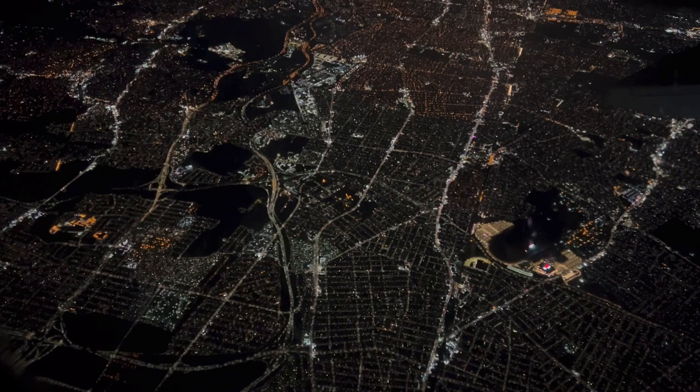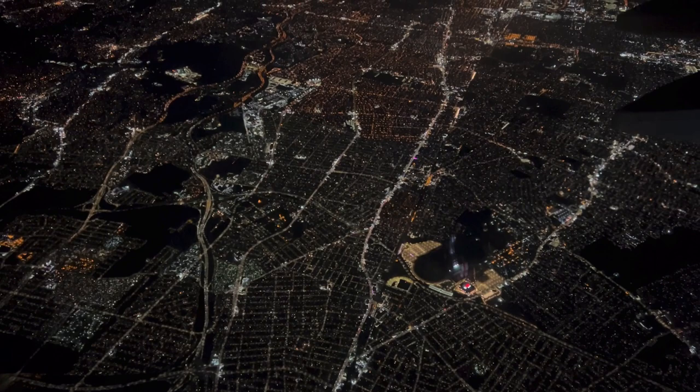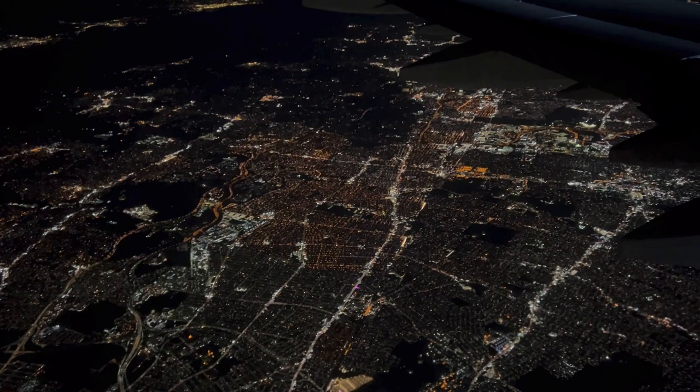I hope you enjoy being able to listen into the controller talk to all pilots in the area. He's busy vectoring aircraft onto the final approach course, as well as bringing departures towards their initial departure fixes. You're looking at the lights of Nassau County.